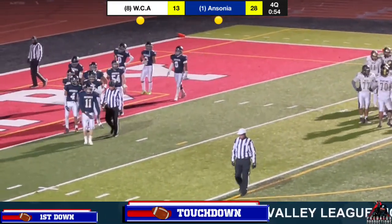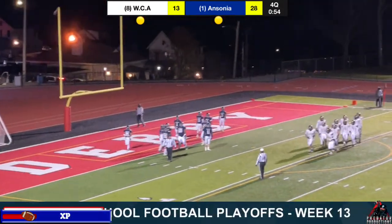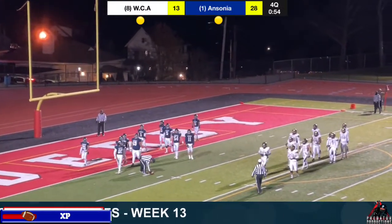Touchdown run for number 9, Julian Sneed. Cuts the Charger lead to 28-13.